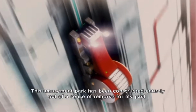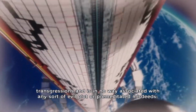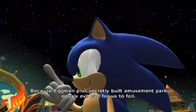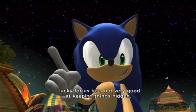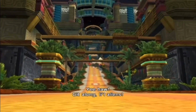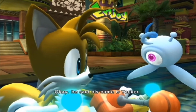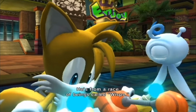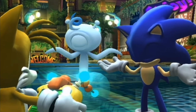Dr. Eggman has finished creating his own interstellar amusement park, which he claims to have made to make up for his past evil deeds. Our hero Sonic and his best friend Tails visit the park before it officially opens to see what's up, because anybody that knows Eggman would understand that there's something super fishy going on. They run into Eggman's lackeys, Orbot and Cubot, chasing around Wisps. Upon saving them, Sonic meets Yacker, who Tails builds a translator in his Miles Electric device for, which messes up the words because it's funny. Totally.